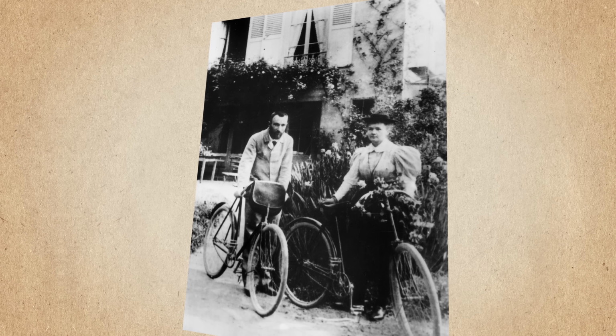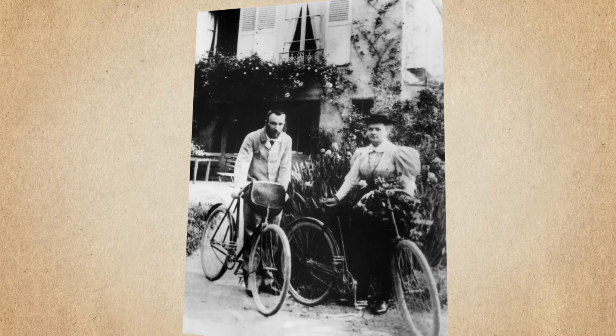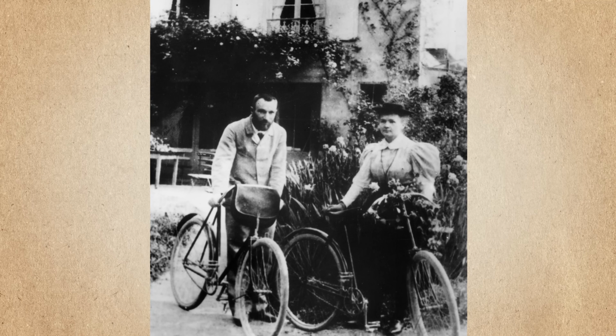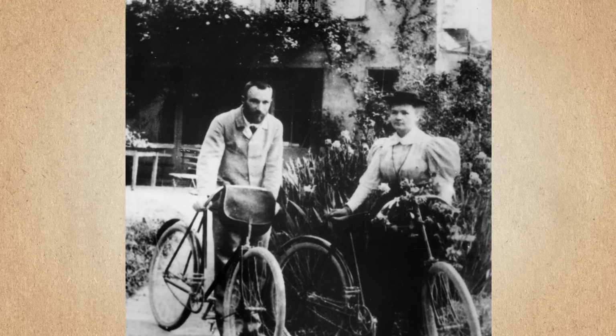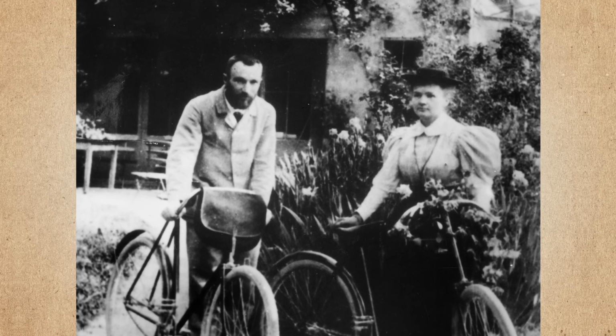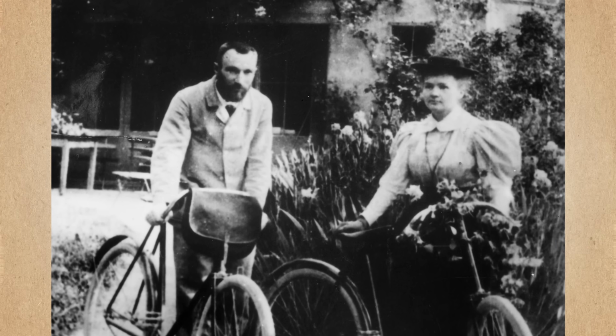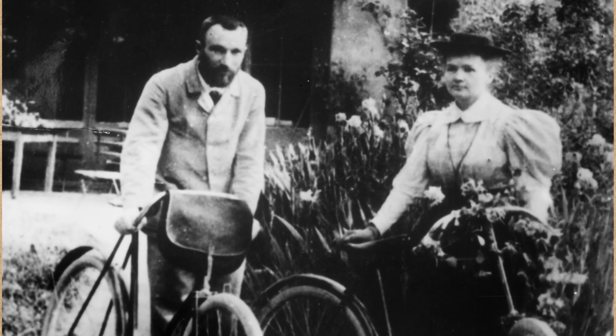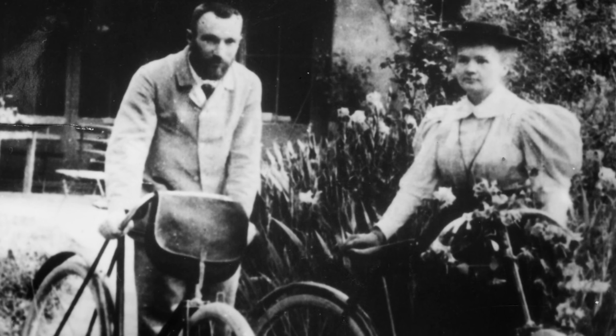Marie Curie and Pierre Curie are pictured shortly after their marriage in 1895 in France during the Belle Époque. Marie, of Polish origin, was the first woman to receive a Nobel Prize and the only person to win 2 Nobel Prizes in different scientific fields, physics and chemistry.